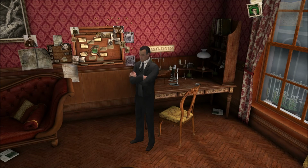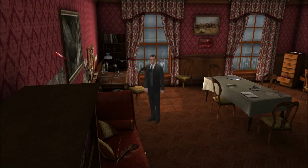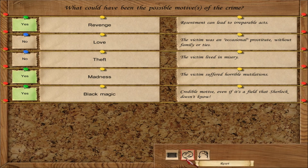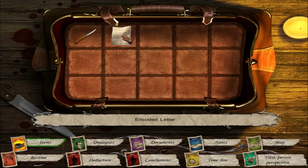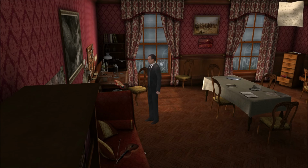I can decipher this pretty quickly. Let's go. There is nothing more to do here. Oh, not there. Let's see. Well, where are the encoded letters? So do I use it on my table?